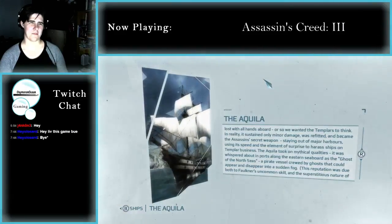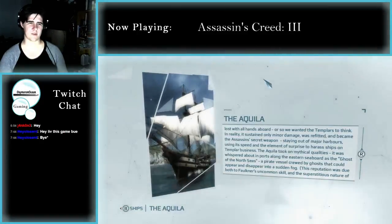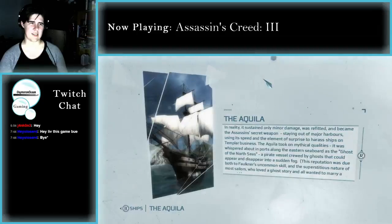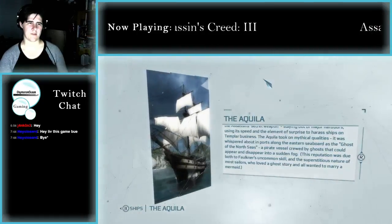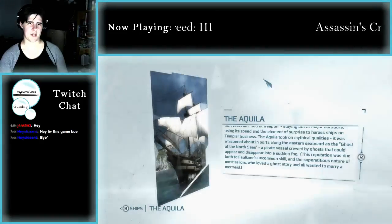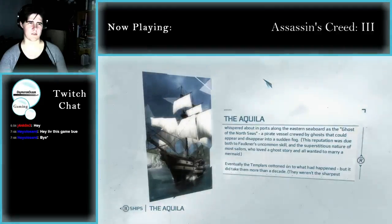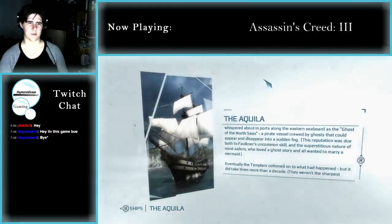Aquila took on mythical qualities. It was whispered about in ports along the eastern seaboard as the ghost of the northern seas, a pirate vessel crewed by ghosts that could appear and disappear into a sudden fog. This reputation was due to both Faulkner's uncommon skill and the superstitious nature of most sailors, who loved the ghost story.